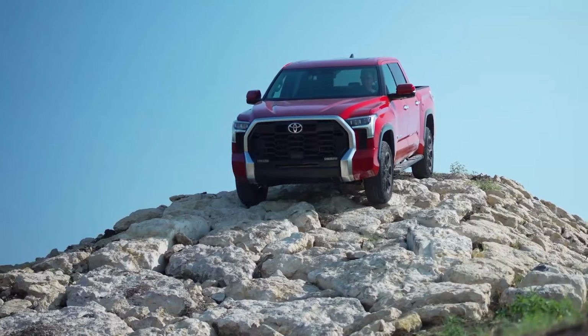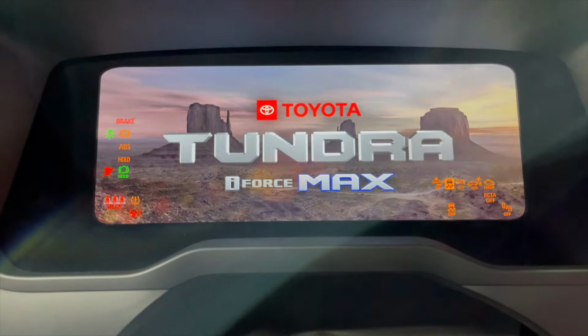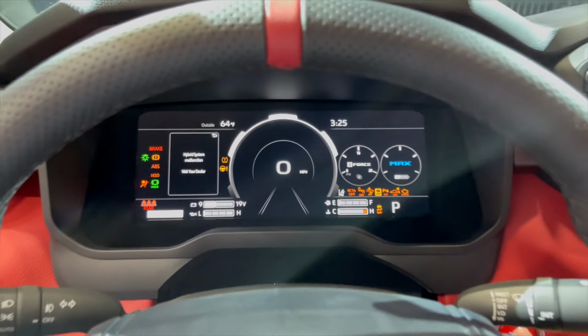The legacy of Toyota, it's something that we've come to love. But they needed an update.